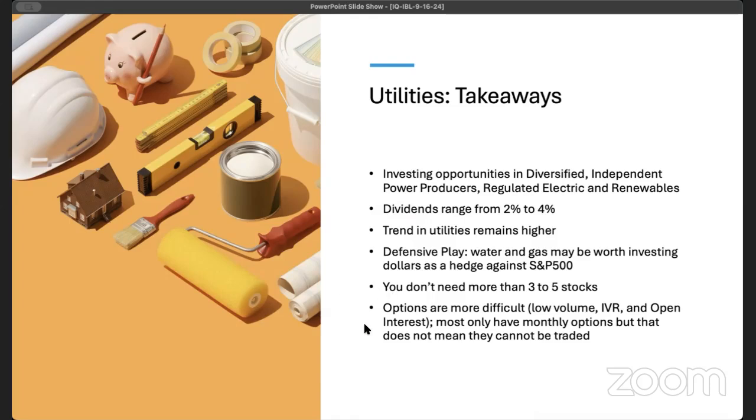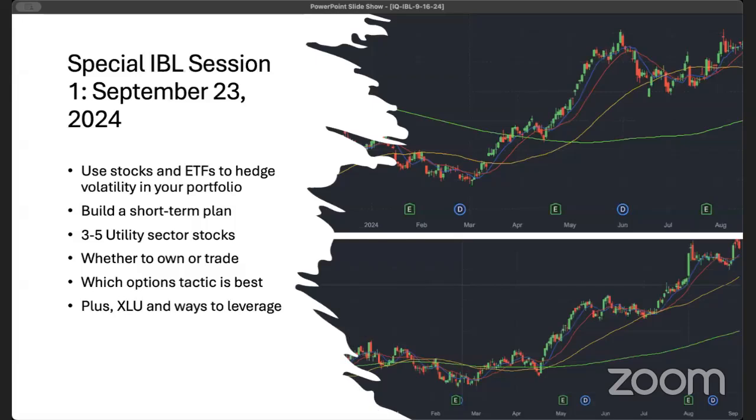Doesn't mean they're poor. So that special session will be next Monday, September 23rd. We'll be looking at how to use stocks and ETFs to hedge. We'll build a short-term plan together, looking at 3 to 5 utility stocks, and whether it's better to own or trade those stocks. If there's an options tactic, which option tactic is best for those stocks. And we'll also look again at the XLU and whether or not there are ways to leverage that within this concept and this plan.